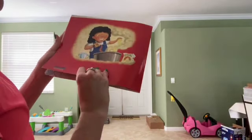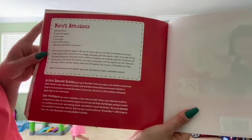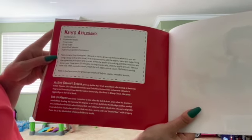The end. And if you feel like making applesauce, here's a recipe that tells you how to make the applesauce.